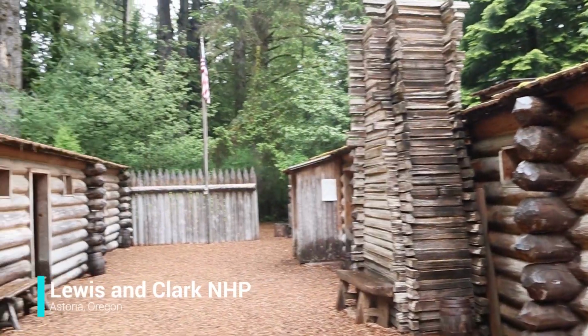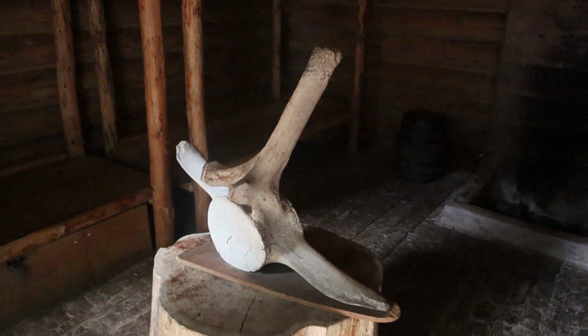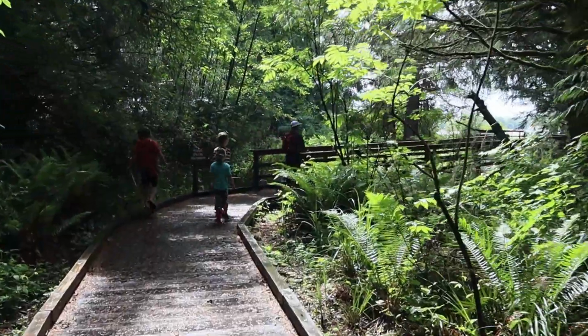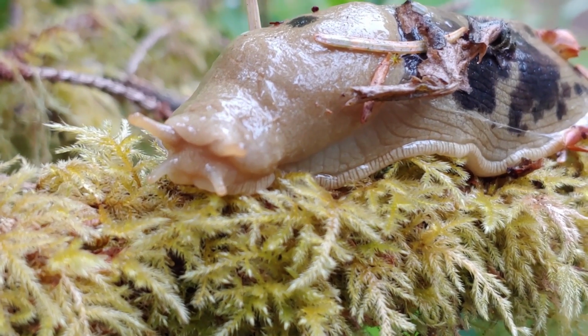If you are a homeschooler or a road schooler, we highly suggest utilizing these Junior Ranger programs at different National Park Service sites, as they are really great tools to help the kids write and read and really appreciate what it is that they are experiencing.